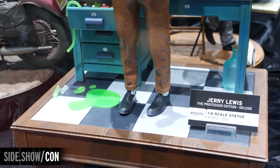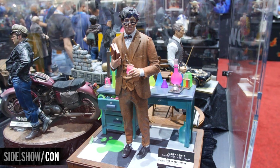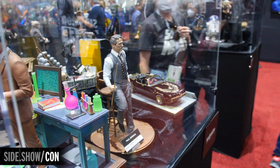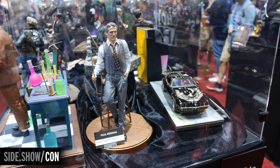Now this is the deluxe version. There is a collector's edition of this that does come with just Jerry Lewis himself. Now moving on to another heartthrob, we've got Paul Newman, the 6th scale statue. You can see him there sitting on that chair holding a pool cue.